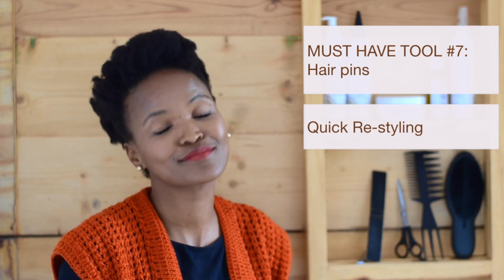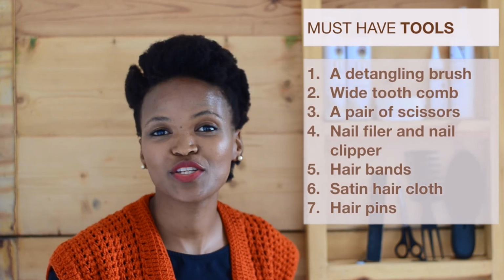So I'm just saying. These are our must-have tools. Tell us what your must-have tools are and give us some tips and tricks too.